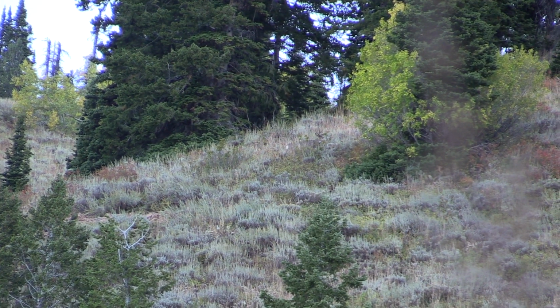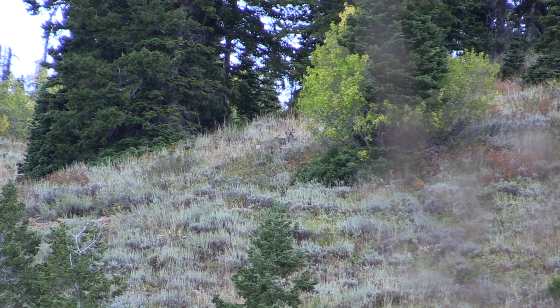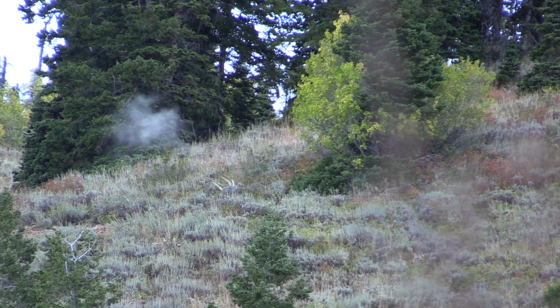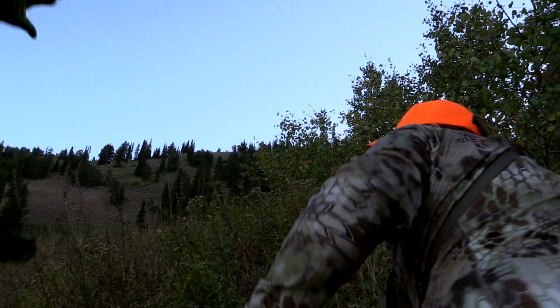Hit him again. He's still up. He's going behind the, he's right just to the left of the green bush. Of the bush. Hit him again. Oh, you were high. Nope, you dumped him. He's dead. Wahoo! Good job. That is a good deer, man.